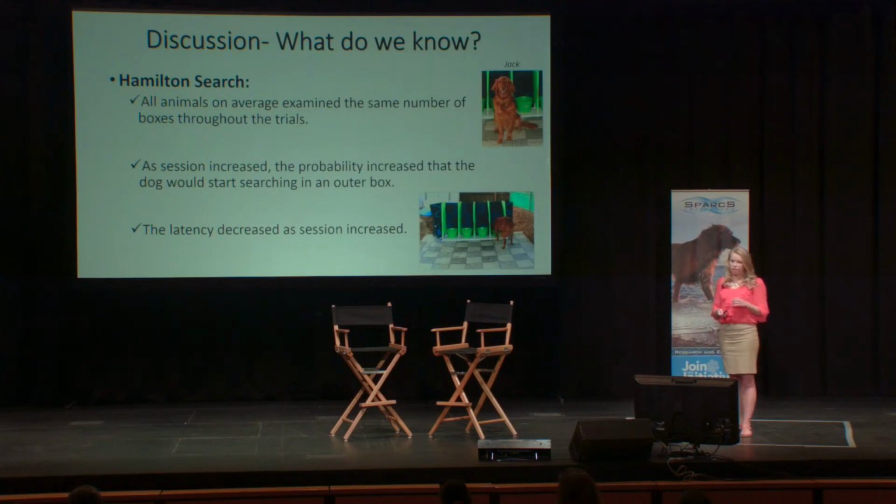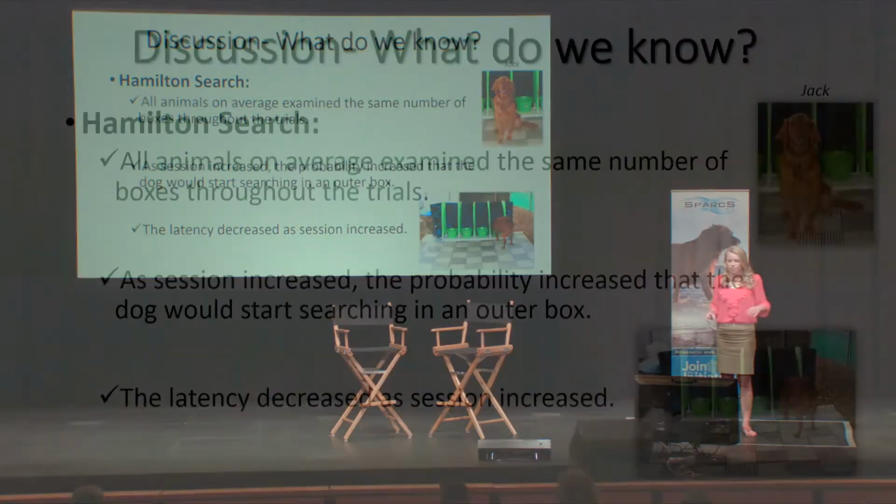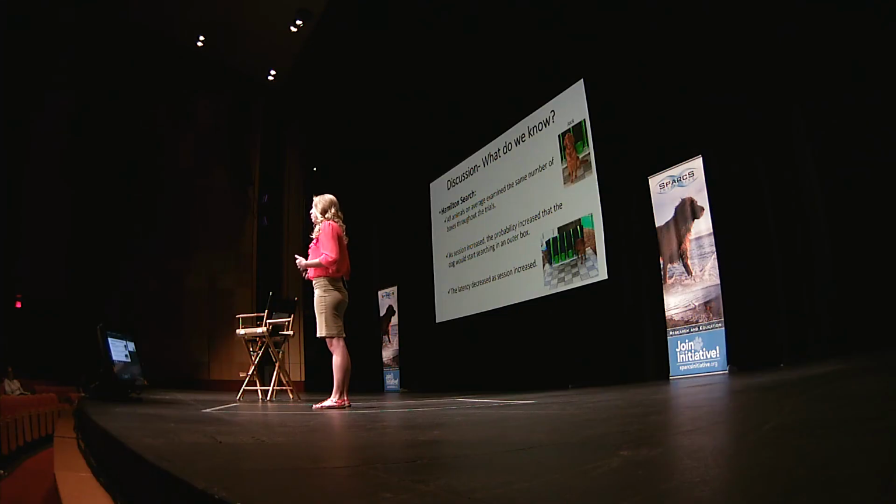So kind of wrapping things up here, what do we know? In Hamilton search, we know that all animals, on average, examined the same number of boxes throughout the trials. There wasn't learning in that sense. But as the session increased, the probability increased that the dogs would start on the outer container. They became very stereotyped, as well as the latency decreased as the number of sessions increased. So they became faster with time. They were more efficient, they could have been more motivated, things of that nature.